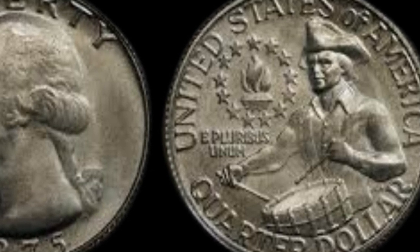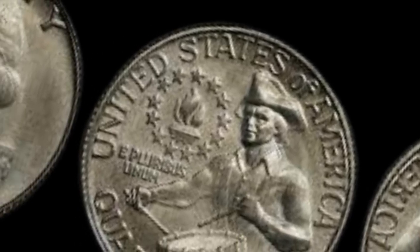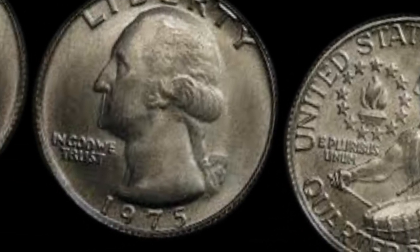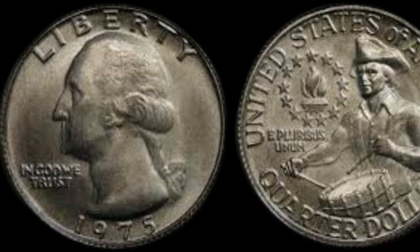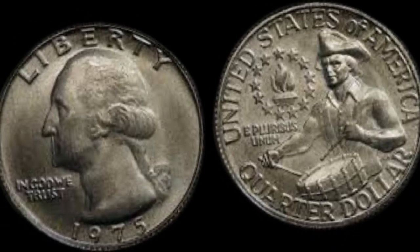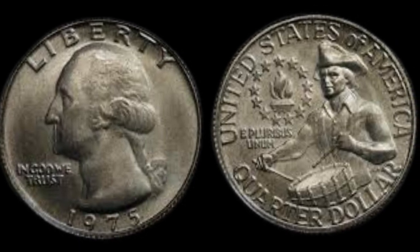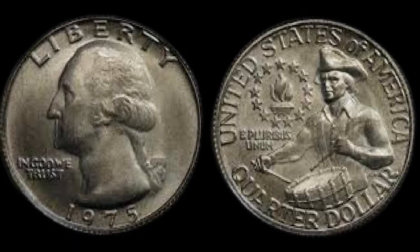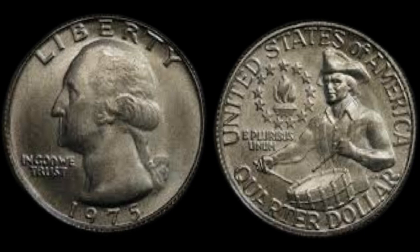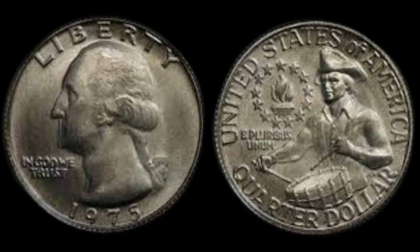Even if you don't have a 1975 quarter, this story is a reminder to check your change. Valuable error coins, like double dies or off-center strikes, can be hiding in plain sight. Who knows? Your next coin hunt could uncover a hidden treasure. The 1975 Washington quarter is more than just a coin. It's a piece of history, a symbol of human error, and a testament to the enduring allure of numismatics.